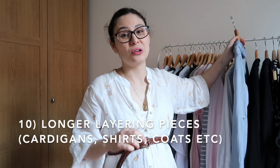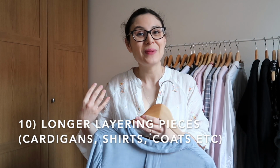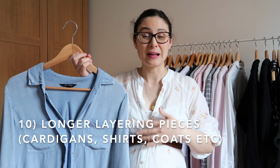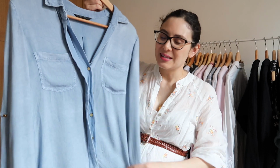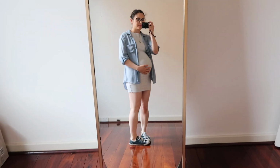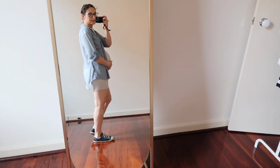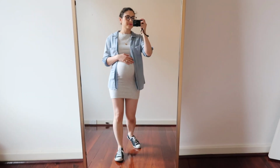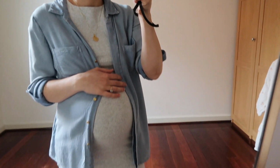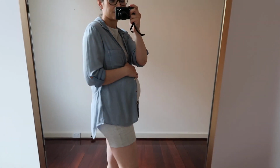I really loved having a few longer layering pieces, particularly to wear over those more fitted dresses. I just found it made me a bit more comfortable having my bum covered. So this one here is this beautiful chambray shirt. I love the back part because it goes into tails and it's a little bit longer. This one's from Portmans and I've had it for many years. I don't think they do it anymore, but there are plenty of shirts in this style.